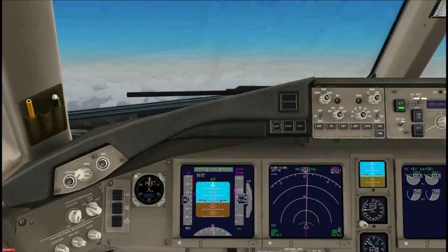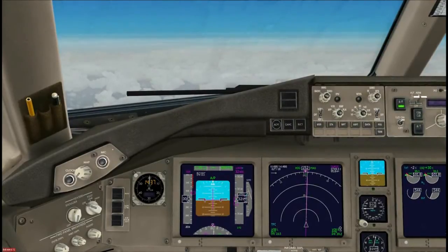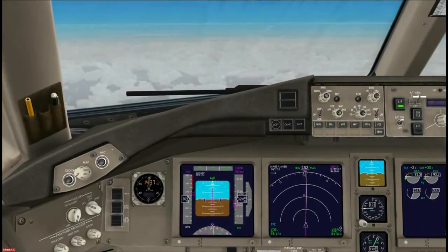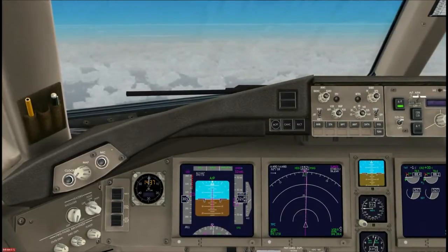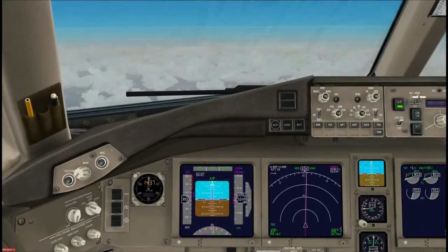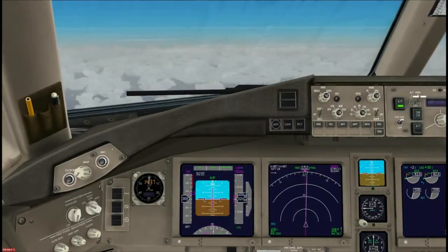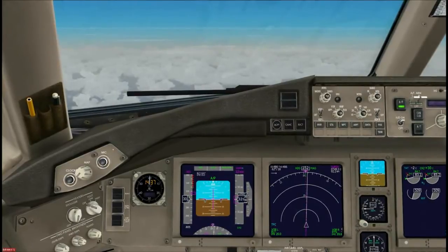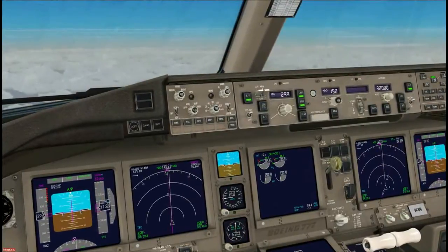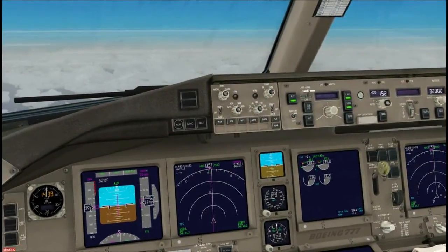Coming up on our climb, 2,000 feet per minute climb, it should have reduced by now, so we're going to overshoot. We're going to overshoot at about 80 feet or so. 80 feet over, switch to cruise. Cruise 299, so that's that.